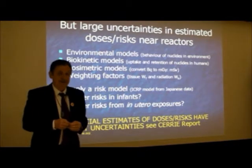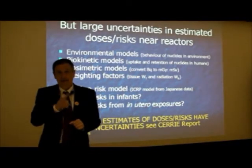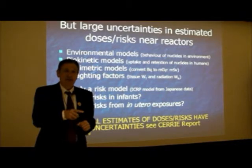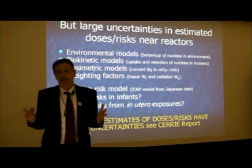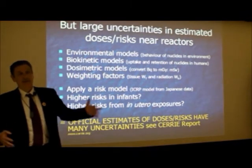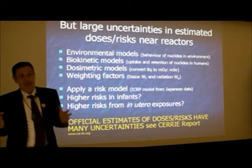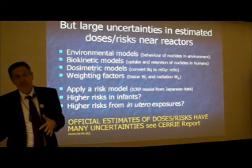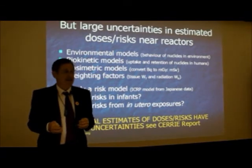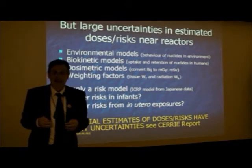And indeed, this matter was studied by CERRIE, C-E-R-R-I-E, the Committee Examining the Radiation Risks of Internal Emitters. If you type CERRIE into Google, it'll come up, okay? The report's still there. This is a government committee report with pro-nukers and anti-nukers on the committee, and I was secretary to that committee. And there was a bloodbath, I'll tell you. The fights that went on inside that committee. It lasted 5 years, and wow, I managed to survive to the end.